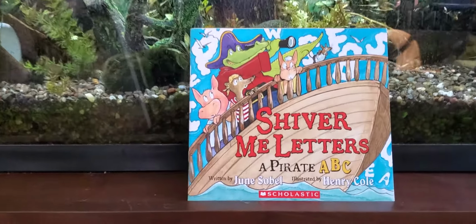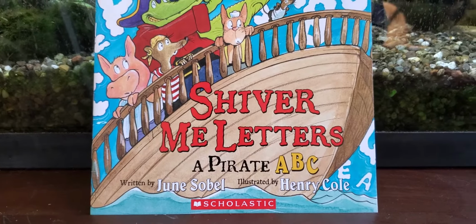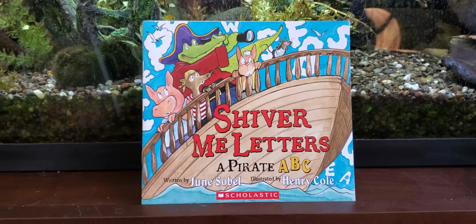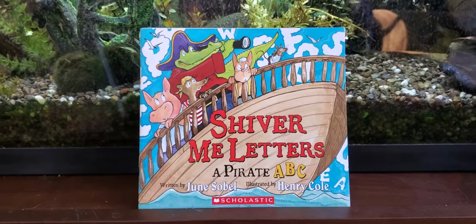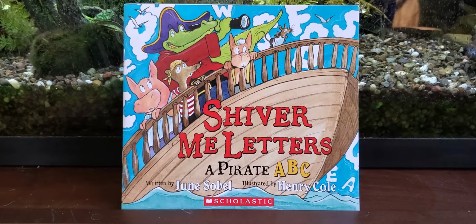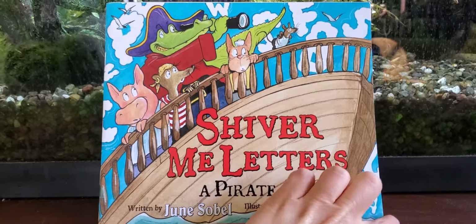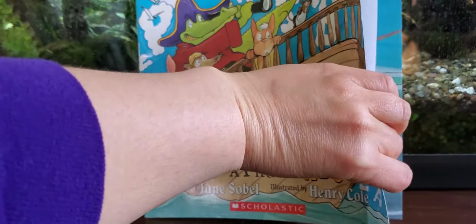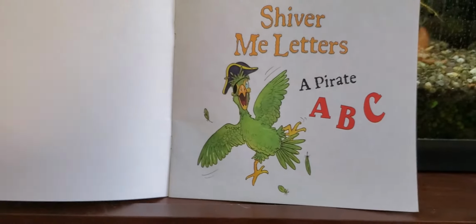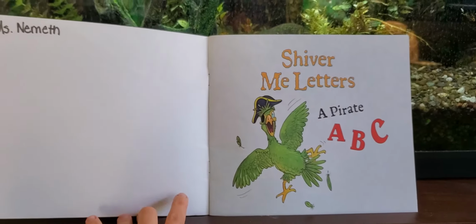So today's book is called Shiver Me Letters, a Pirate ABC. And this book is written by June Sobel and illustrated by Henry Cole. So we are going to get ready to read Shiver Me Letters. And if you look real careful at the clouds, you might already start to see some letters. Oh, I see a parrot. There he is.